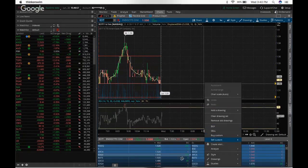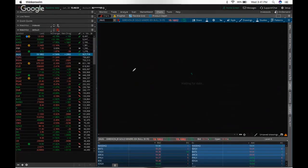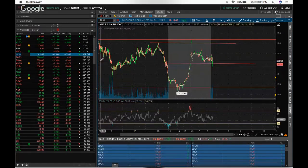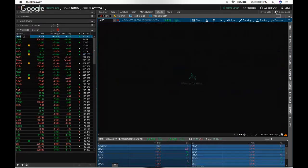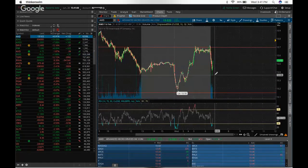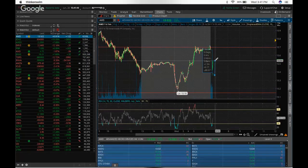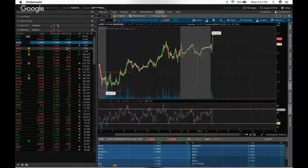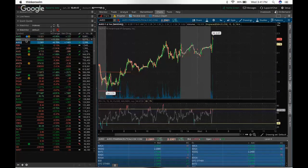Goodness. Let's see. JNUG is back at support. No, looks like it still has more to make up. Why did I say that? AMD is bouncing back, so that's good. It's up about 1.3% since the bounce. AVEO is straight just killing it right now.